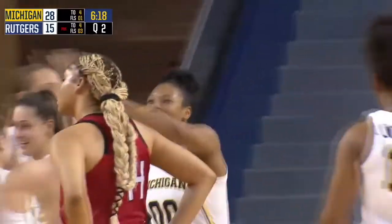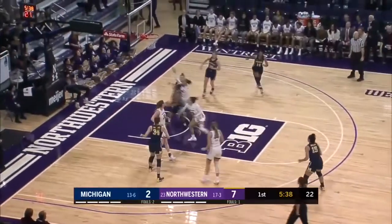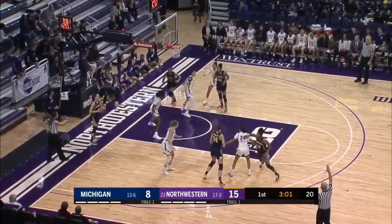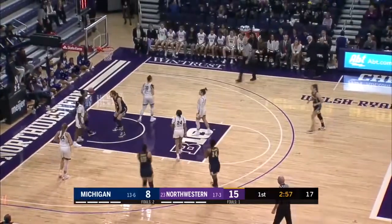From the corner, running the floor, and it's Rouse the other way. Back to Brown. Pass to Hillmon, and that was a nice pass there by Varejao. Has got to deny that ball into the post. Johnson, quick pass. Hillmon, and one finish.